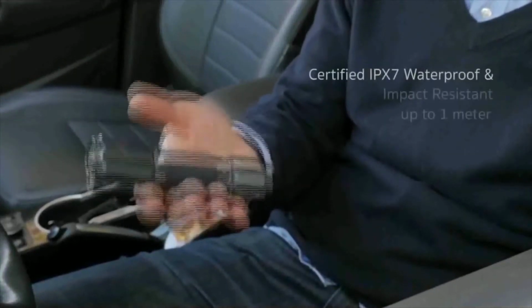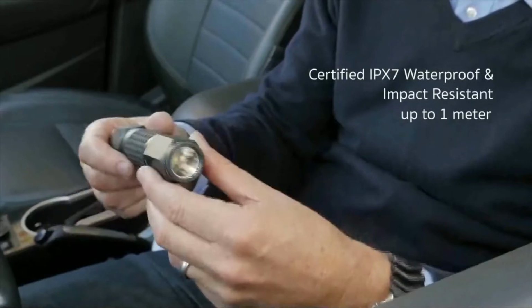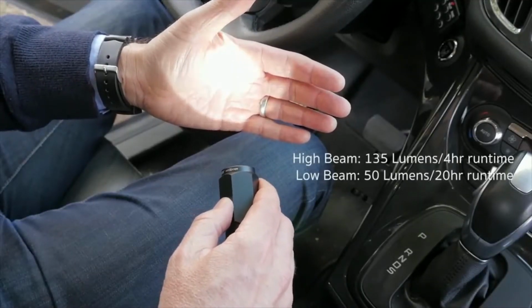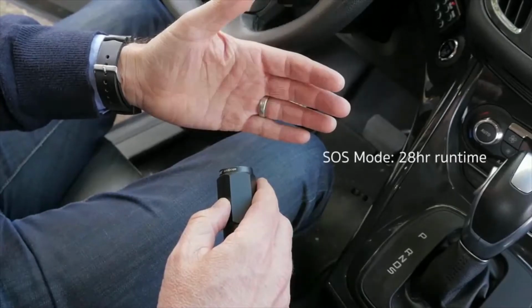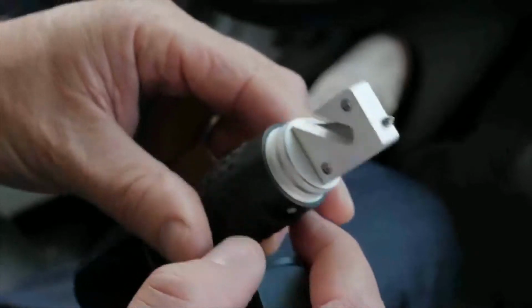Its military-grade aluminum body is both waterproof and impact-resistant. Its powerful front LED projects 135 lumens on high and boasts a 28-hour SOS mode. Auto Escape allows you to quickly get out of dangerous situations.